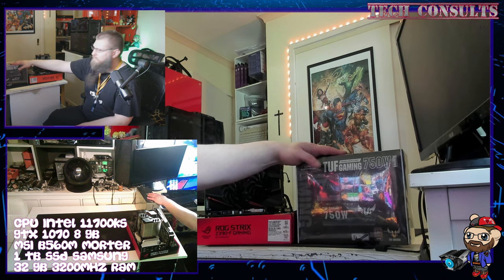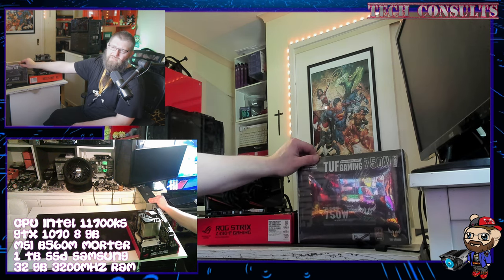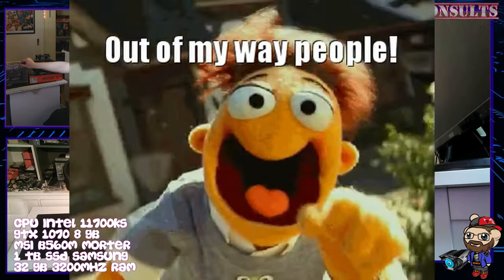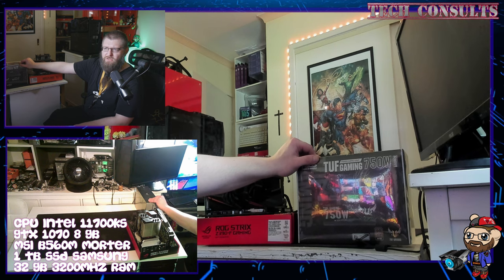And for $100, you get a bronze rated one. But more importantly, Asus backs it up with a 6-year warranty. So that's quite generous for something of that price category, especially in relation to its competition.